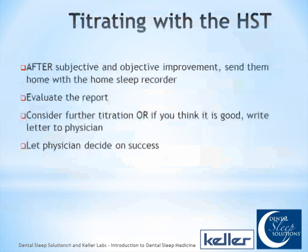So once we have the home sleep test and or the titration PSG and we feel we've reached maximum medical improvement, we ought to send the report to the physician. And Rich and I are in the belief, and part of the way we've structured our franchise is we write letters on our franchisees' behalf. And what we include in these final letters are, here's where the patient was subjectively. So in other words, Epworth, snoring, so forth. And then here's where they are objectively, AHI, LSAT, percent below 90.